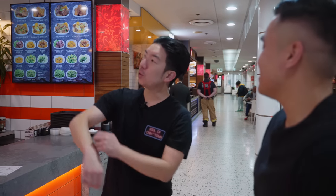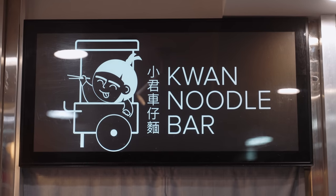Yeah, so the restaurant Kwan's named after his daughter. So you can see the caricatures of her. It's really cute, you know. His mom's at the front, he's at the back. So nice little family business. That's awesome, right, man. Right up your alley. Right up my alley. All right, so what do you got here?